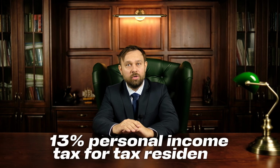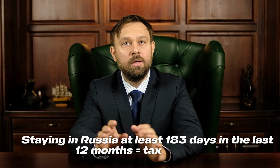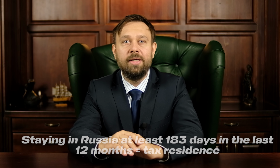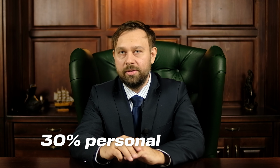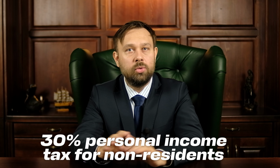What is it? Tax resident status is not related to citizenship and place of permanent residential registration. The only criterion is a stay in the country of more than 183 days in the last 12 months. Where does the personal income tax of 30% come from instead of the usual 13%? The point is only Russian tax residents pay a personal income tax of 13% while non-residents pay tax of 30%.